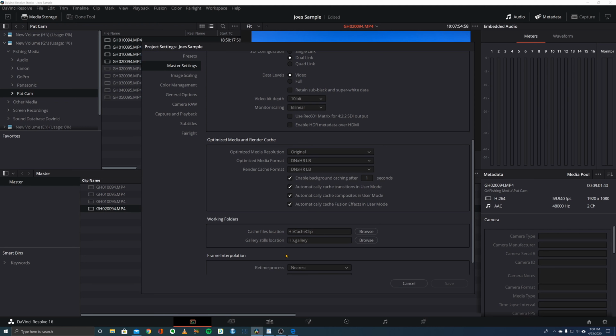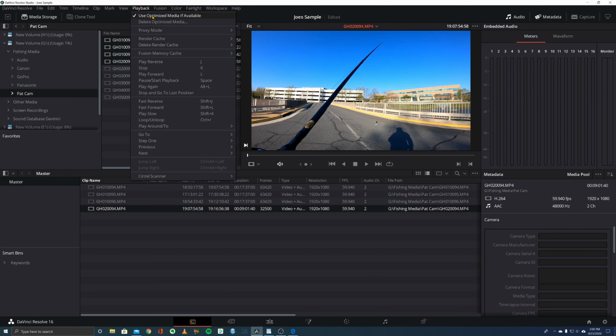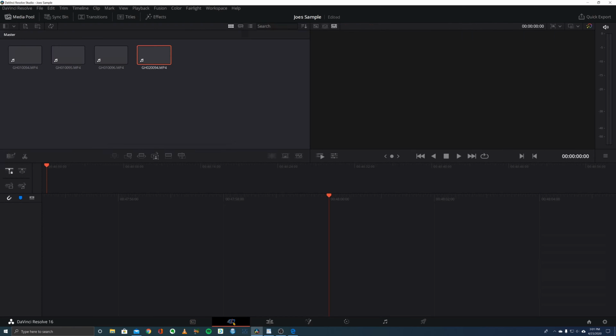And this is where we're going to put the stuff. So that stuff's all done. We didn't change anything, so cancel there. And then for playback, we're going to use the optimized media if available. And we're going to work in proxy mode at half resolution. And we're going to render the cache as the user setting. So those settings are crucial to making this work a little bit better for you on any machine. It's going to help you on any machine you work on. So let's go over here to the cut page.